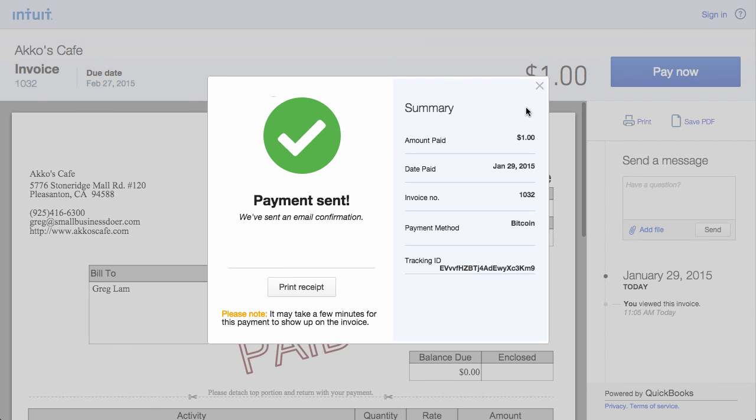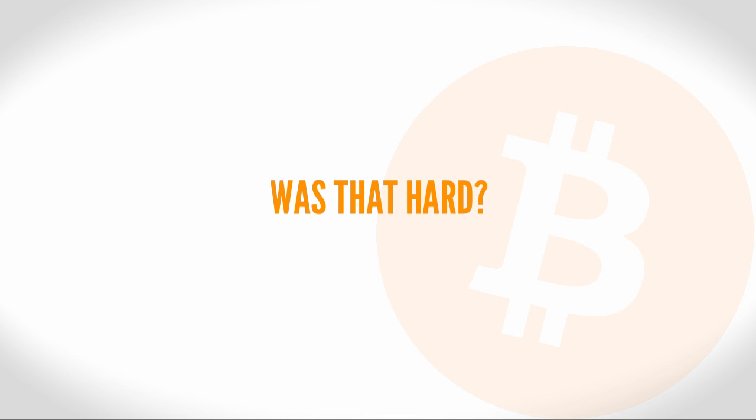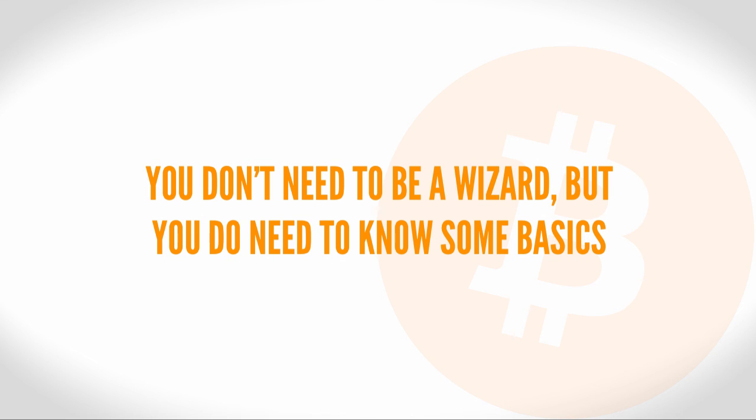I don't know if the step-by-step has scared you away from Bitcoin or showed you that setting up your business to accept Bitcoin is not too bad. I hope it's the latter. What I'd like you to walk away with is that you don't need to be a computer wizard to accept Bitcoin, but it can be tricky navigating all the issues, from exchange rates to security to wallets.